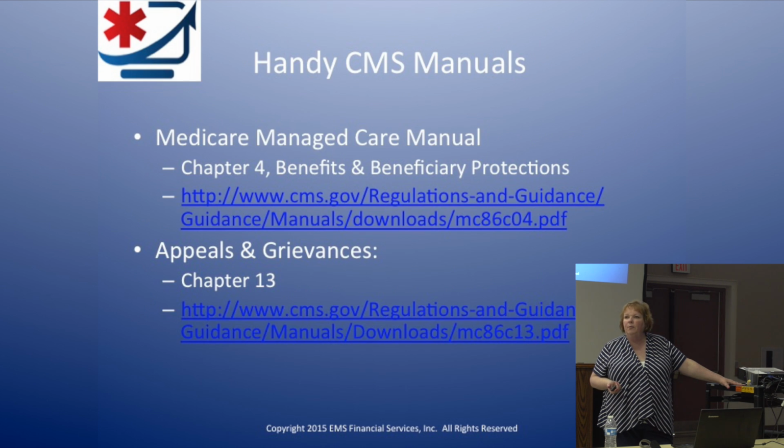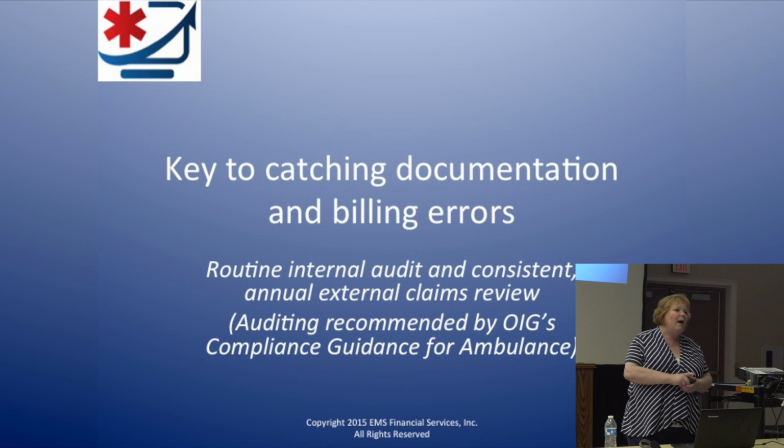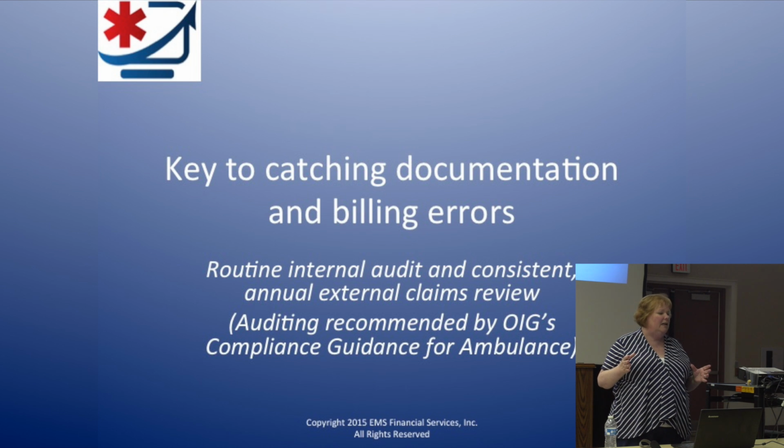Here are a couple more manuals. Go to your appeals and grievances for Medicare Managed Care. Go to Chapter 4 to see the benefits. And do some internal audits, all right? We have a webinar on our website on how to do your own internal audits. It's not that hard, folks. This is part of a good compliance plan, checks and balances.